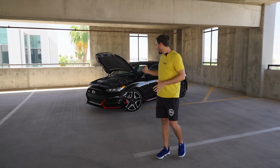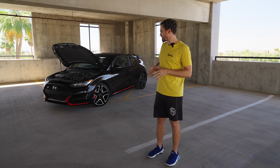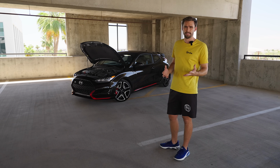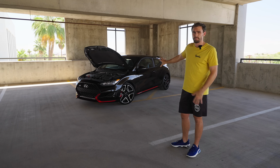Yes, I finally got my hands on the 2021 Veloster N. I'm extremely excited about this car. I had a Focus ST, if you didn't know. Some of you who have been watching videos for a while know I made a ton of videos on the Focus ST. And I gotta say, if this was offered at the same time, I'd 100% be going this route.